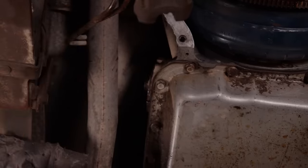So the primer we're using is Summit Racing's direct-to-metal epoxy primer. It's a one-to-one. Always want to double check and make sure that the primer was mixed, even though it was on the shaker. Bodywork is probably my most favorite thing ever. It's probably hard to believe.